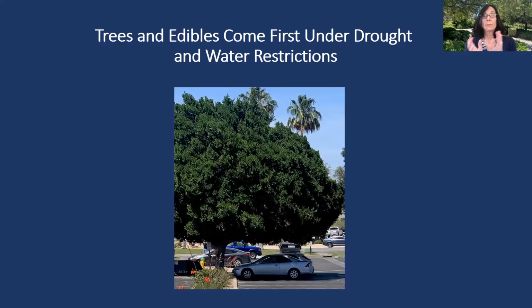And I think I want to preface the remainder of my talk with this. Yes, we need to conserve urban water. And yes, about half of urban water is regarding keeping landscape plants and garden plants alive, or at least attempting to, even if water is misdirected. But there's a balance between water conservation in our urban areas and ensuring that we're keeping our trees and edibles alive during and through the drought and water restrictions.